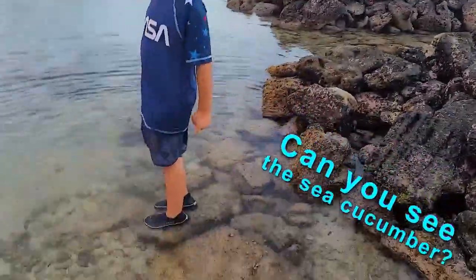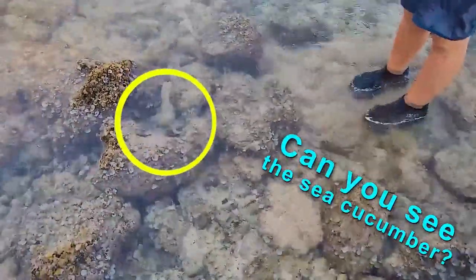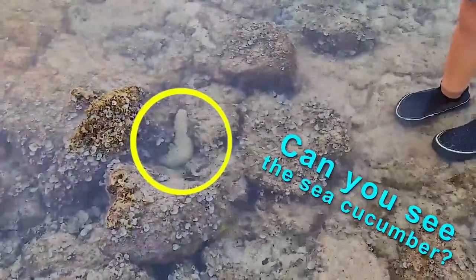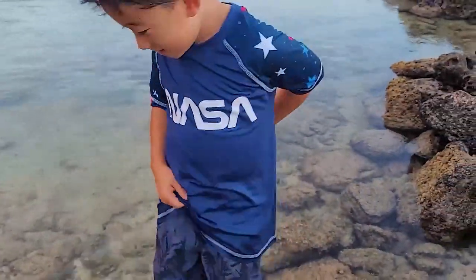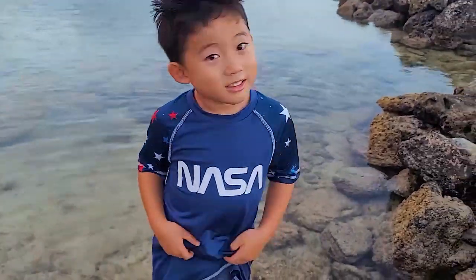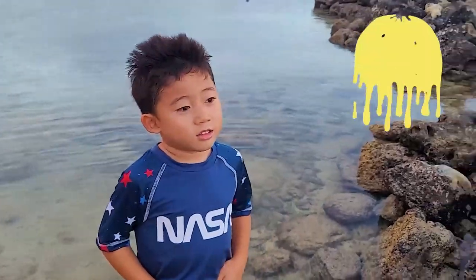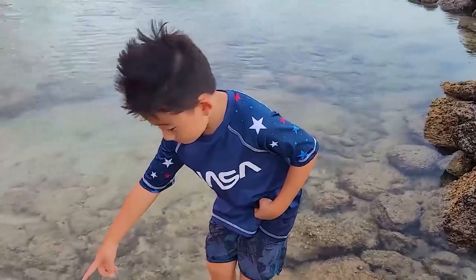Is that a sea cucumber right there? Look. That one that looks kind of soft. Yeah, that middle one is. Can you grab it? Want me to touch it? Yeah, touch it. Can you touch the sea cucumber? Yeah, you can touch it. It's soft. No, Daddy said no. You can. We used to touch it. Really? I want to touch it. I don't remember.